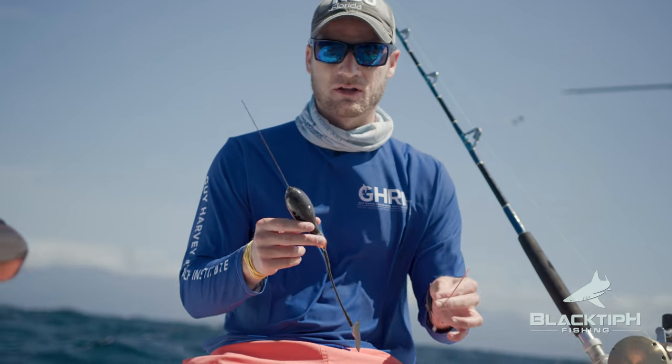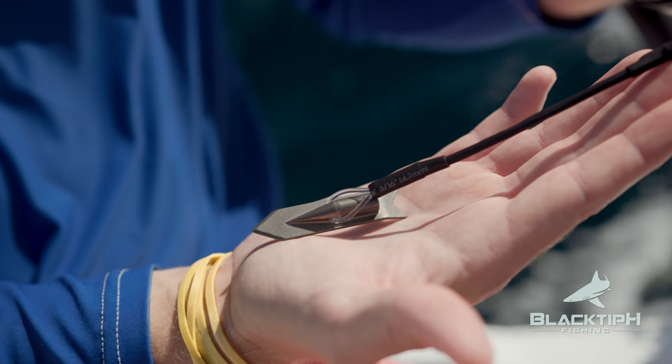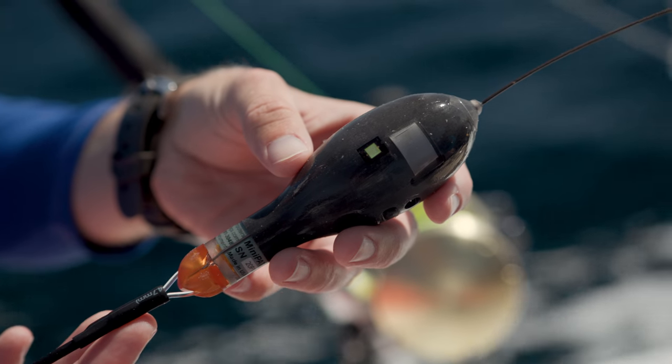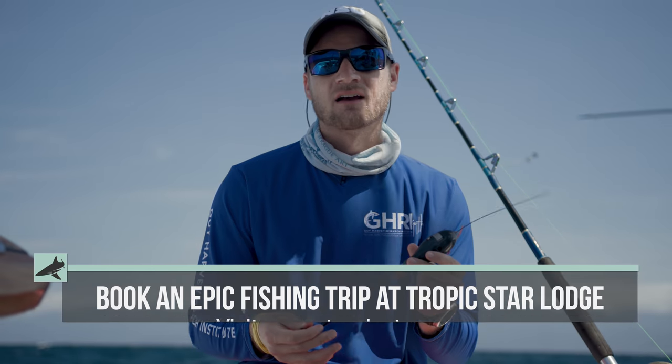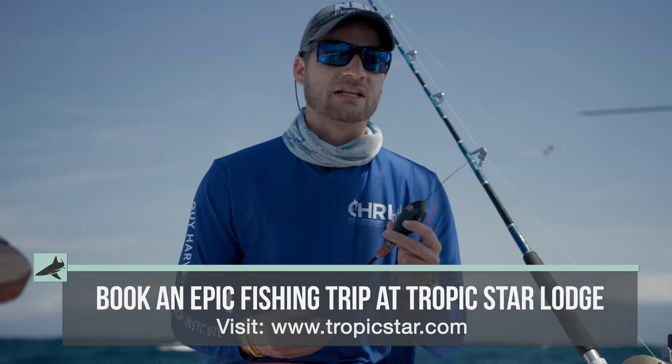This is called a pop-off satellite archival tag, and this is essentially a miniature computer. It's recording depth, temperature, and light levels the whole time it's on the fish. It's meant to stay on for almost a year, about 8 months. With all that information, we're looking at where these black marlin go.